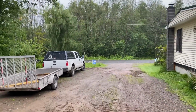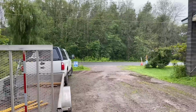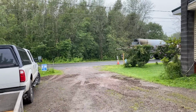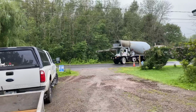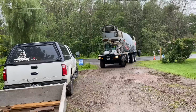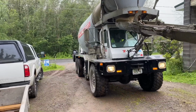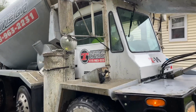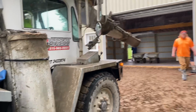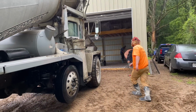Circle T, 315-963-2231. Coming in on a rainy day to help us out here. Come on, bud. You can't miss that sign. Well, he's got his chute ready. It's sticking out there. Who is it? Travis, my man. What's up, buddy? How we doing? Guide him in there so you don't run into the building.